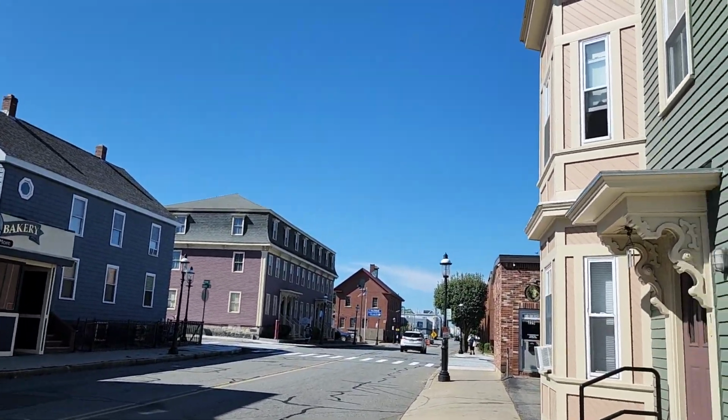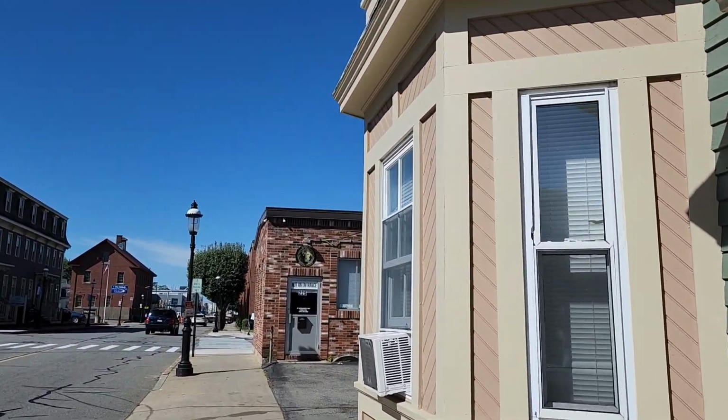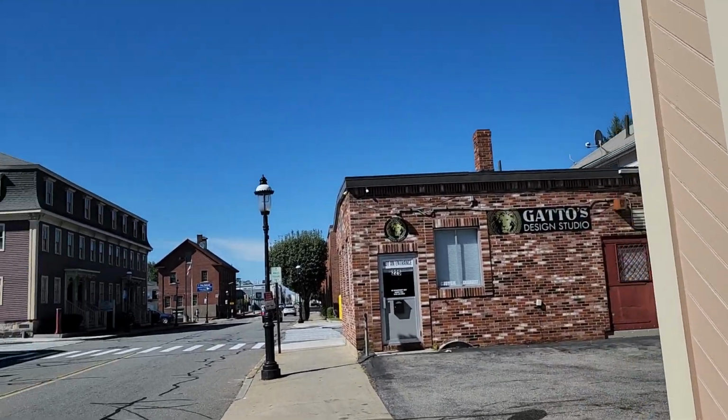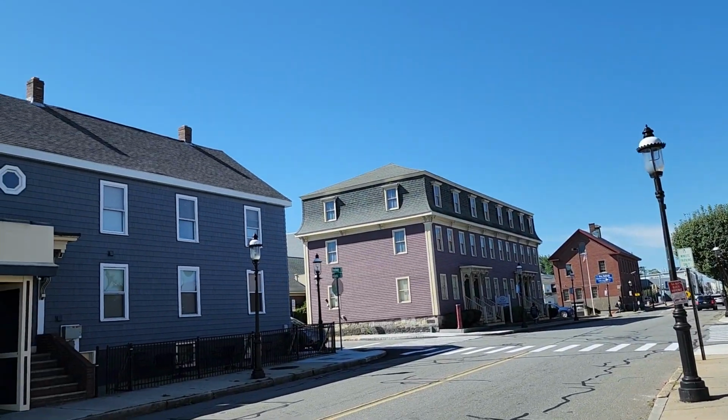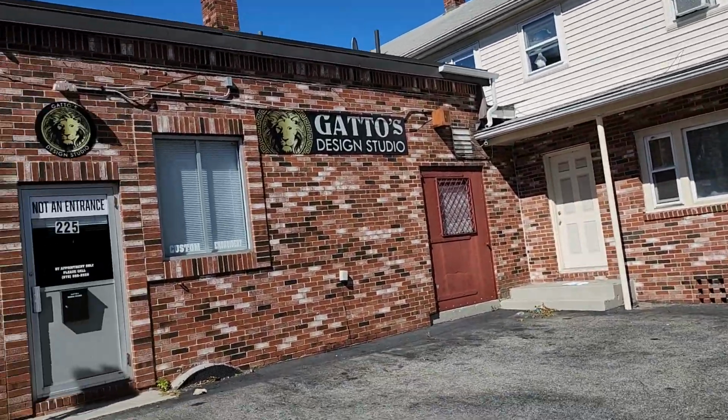See some of the different architecture here that is built in. These houses probably all date to around the 1800s. This is obviously much newer.